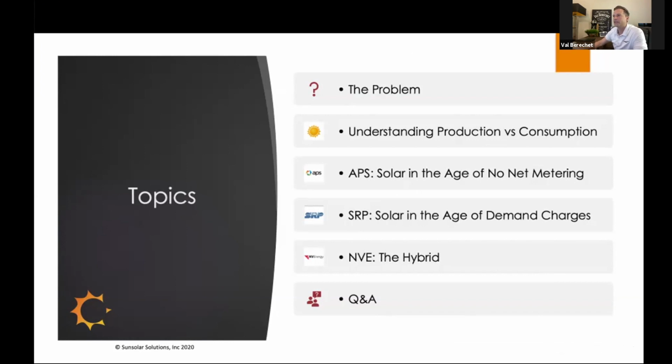Obviously, yesterday we did go over why we're talking about this, and I'll summarize that a little bit. We see a lot of people coming into solar from other industries at a very fast pace because it's the industry to be in, right?